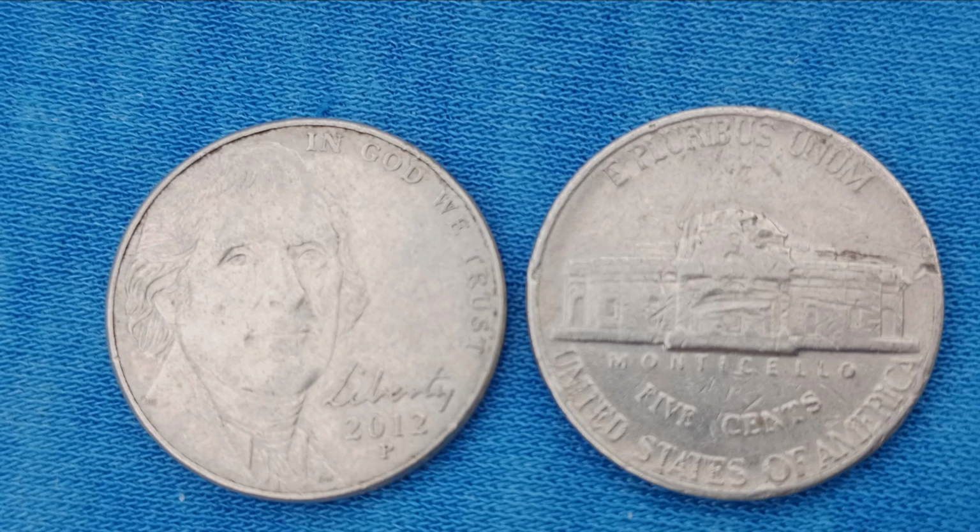The 2012 P 5-cent coin that became worth $40 million is not just a record-breaking collectible, it's a testament to how mistakes, when preserved by time and chance, can become masterpieces of value and wonder.